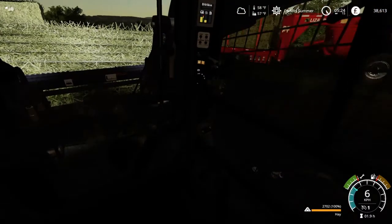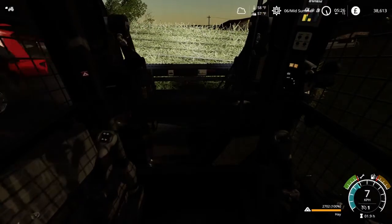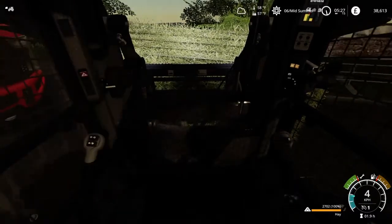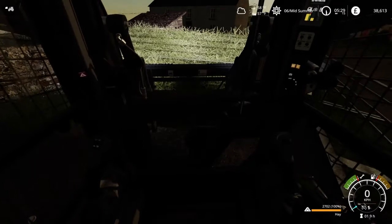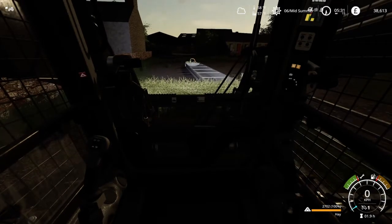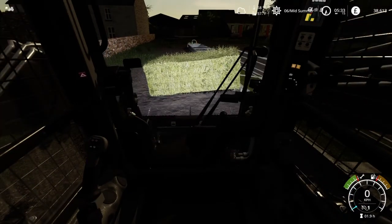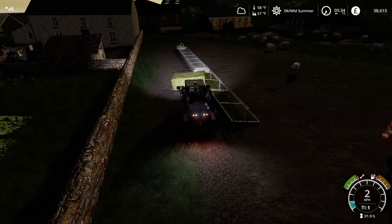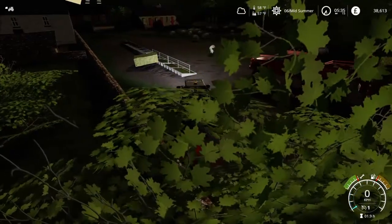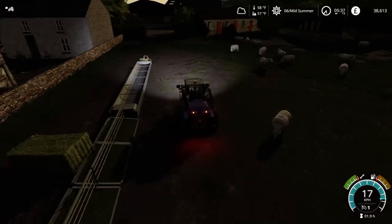Okay. Let's get this over to the feed trough. I can see past the truck here. Yeah, there we go. A little tight, but we got it. Okay. There we go. That should be enough. Sheep are doing fantastic, as you can see.